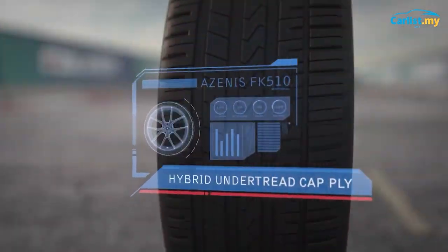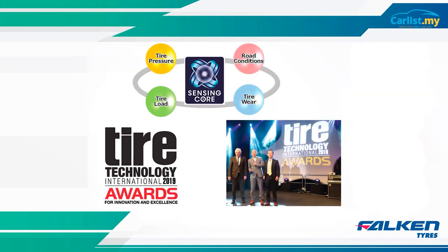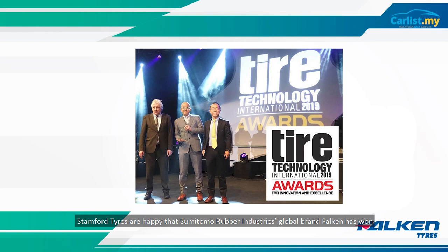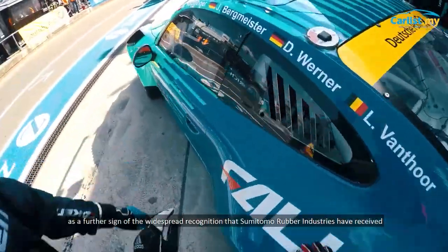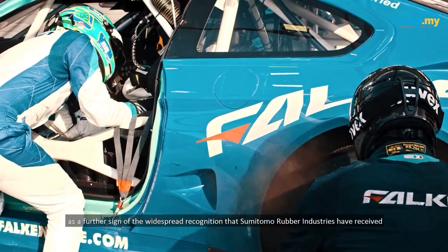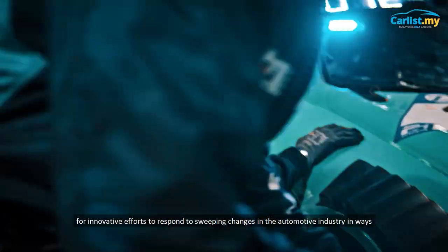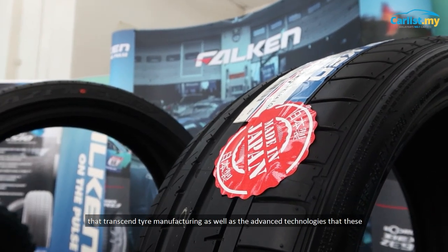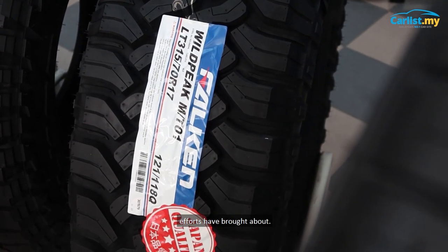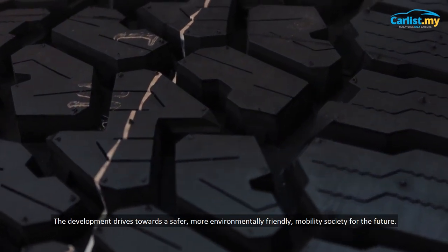So, Falken has won the Tyre Technology of the Year award in 2017 and 2019 with the innovative Sensing Core tyre sensing technology. Can you explain what that means to us? Stanford Tyres are happy that Sumitomo Rubber Industries' global brand Falken has won for the innovative Sensing Core tyre sensing technology, as a further sign of the widespread recognition that Sumitomo Rubber Industries has received for its innovative effort to respond to sweeping trends in the automotive industry in ways that transcend tyre manufacturing, as well as the advanced technology this effort has brought about. The development drives towards a safer, more environmentally friendly mobility society for the future.